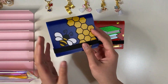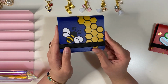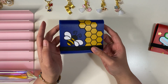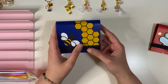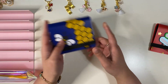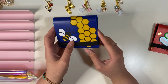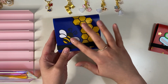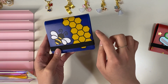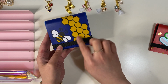So here we go. So this one right here is gonna be the B binder, and I thought of this because people keep calling me a busy bee, and I used to have my Queen Bee Savings Challenge, the scratch off one, that I don't have on the shop anymore. But I love how this looks. So it's the big bumblebee here. She's a chunky one too, and then the hive, the honey here.